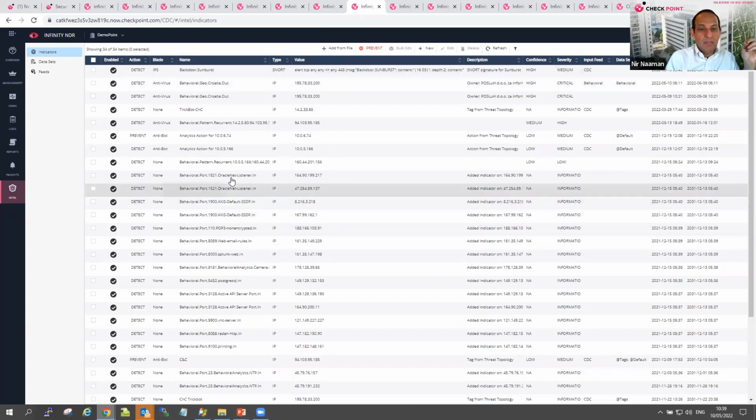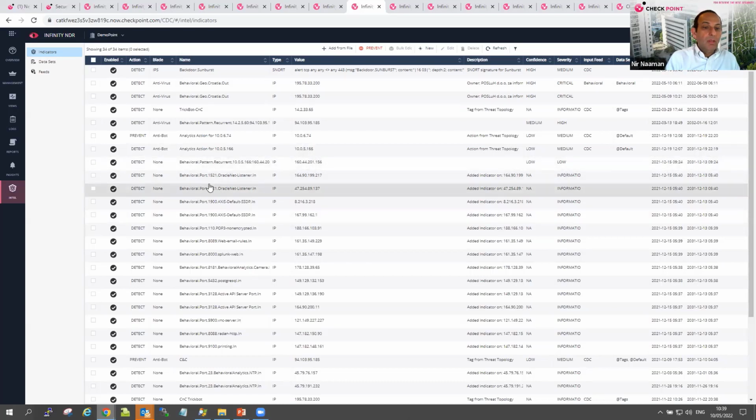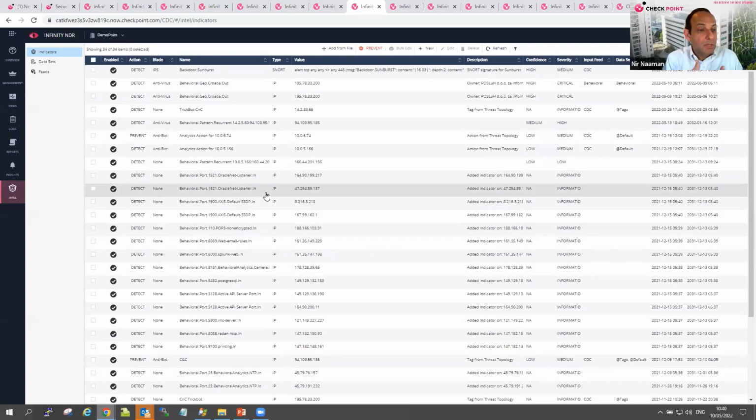And in this case, we see this is a pattern-based detection, again, an AI engine that says this IP should be blocked. Or port-based, there's a spike in a specific protocol. All of these are associated with a confidence. The confidence is coming from ThreatCloud. So we are incriminating based on ThreatCloud information.